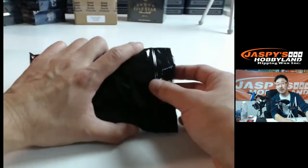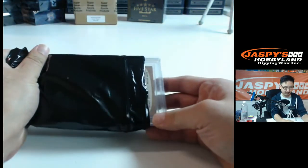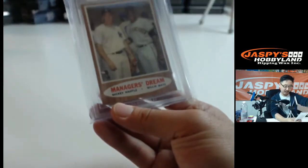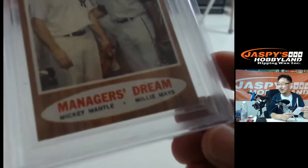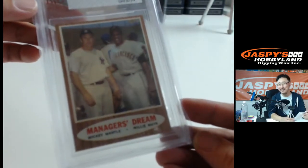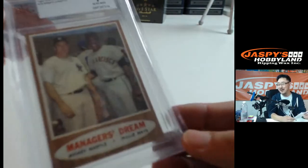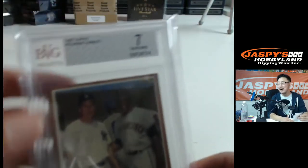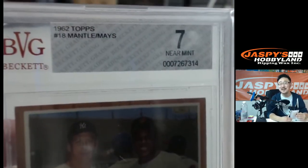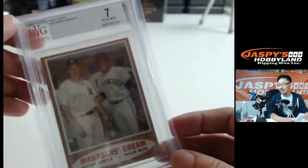Nice one. And the last one, William. Here we go. One more. Last one. Wow. A manager's dream and a dream for William. Mickey Mantle, Willie Mays. A manager's dream box, dream case for William. This is a 1962 Topps Mantle and Mays near mint 7. Wow.